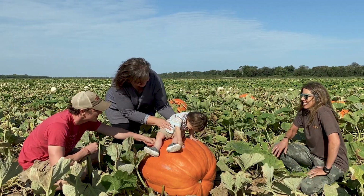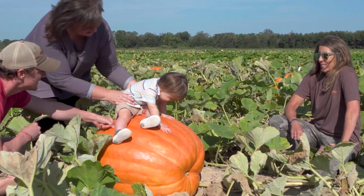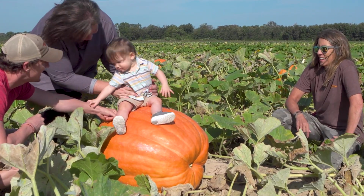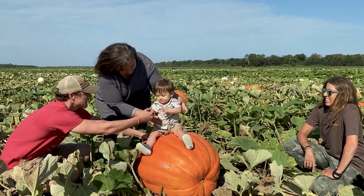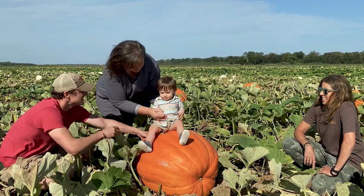Yes. Rowan, are you having fun, buddy? Hi. He's just the right size. It is. It fits. Well, let's not eat the leaf. He likes leaves. He loves leaves.